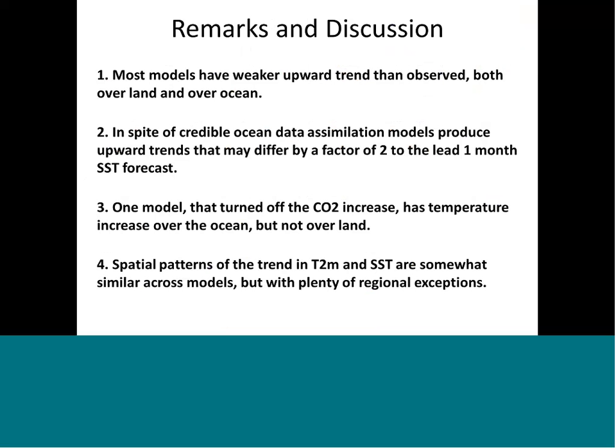So in summary, most models have a weaker uptrend than observation, both over the land and over the ocean. In spite of the ocean data assimilation, the 1-month lead forecast is still too weak in the SST. One model, which turned off the CO2 increase, has a temperature increase over the ocean, but not over the land. And the spatial patterns of the trend of the 2-meter temperature and the SST are somewhat similar to the observation. So that's all. Thank you.